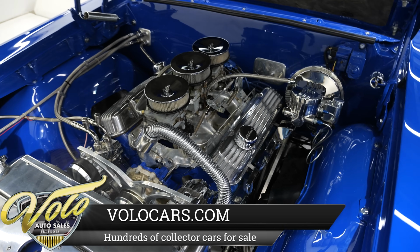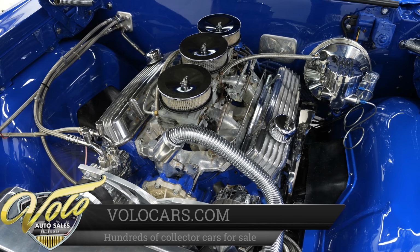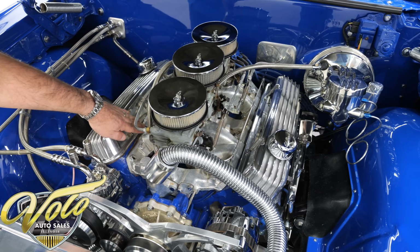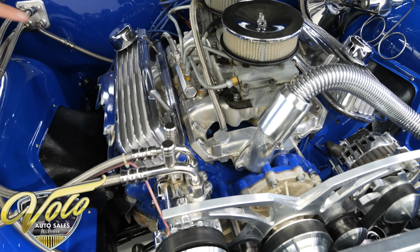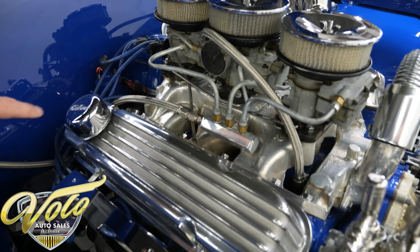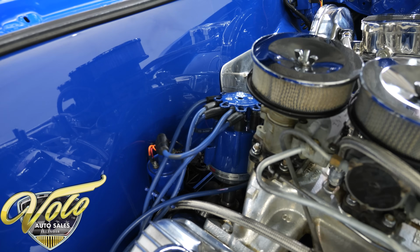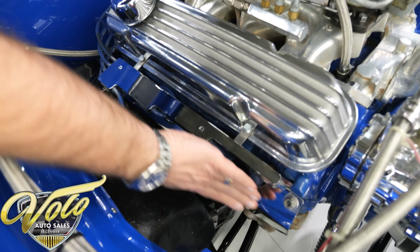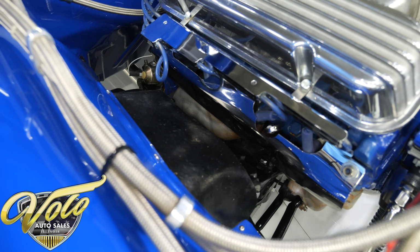Look at this engine bay. At the heart of it is a 421 tri-power. It's got probably a ceramic coated intake. Tri-power carbs were rebuilt, dressed up with some nice valve covers. It looks like a MSD ignition in the back. Has these nice chrome plug wire holders, chrome shields over the exhaust. Those are HO exhaust manifolds.